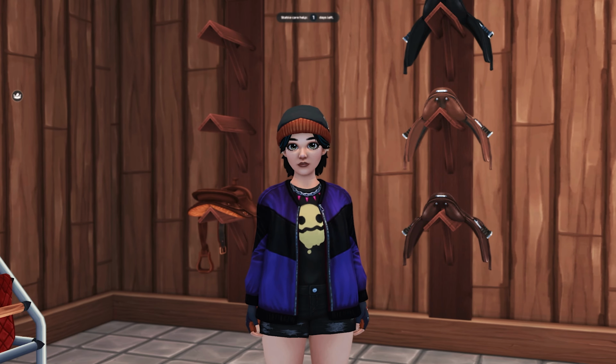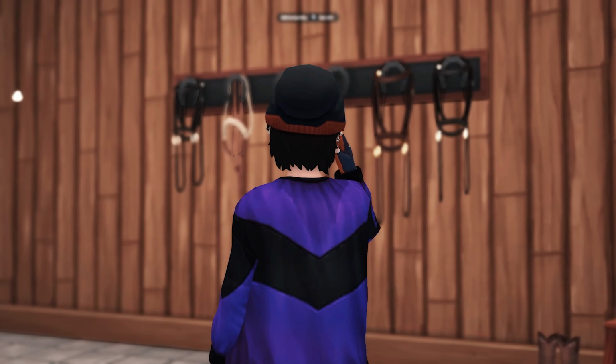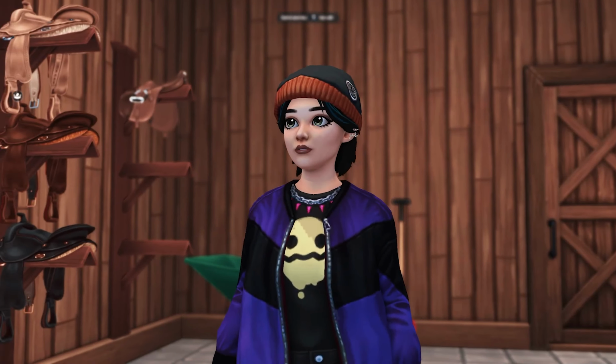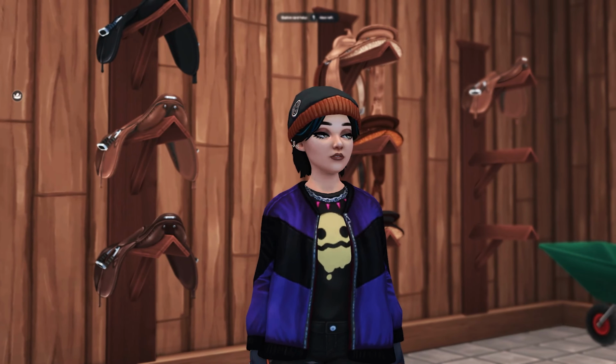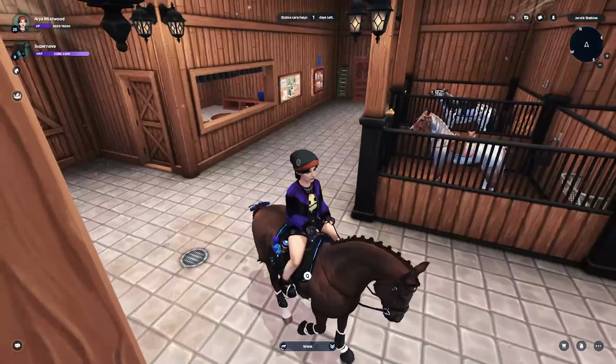This tack room truly makes up for that, because I've been wanting this room updated for so long, and I'm really happy with the updated tack in this room. This is actually probably also a subtle thing about the stable update that I really like.